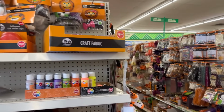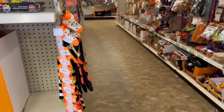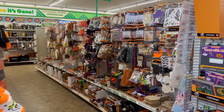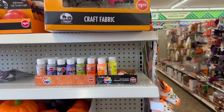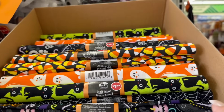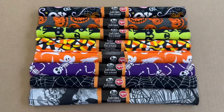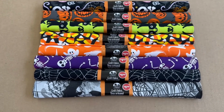So over here, this store is adding a lot of new products, especially when it comes down to the Halloween decorations. So we did do a walkthrough of this area, but there's a couple items I wanted to point out to you. So they are bringing out the craft fabrics for $1.25, and you've got some fun patterns. So let me go ahead and pull these out so you can see them. This right here is the different patterns that they do have. It's 8 different ones to choose from.